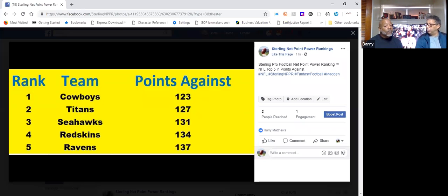Redskins playing decent defense. It's surprising. There's a lot of angst going around with NFC East fans. I don't think anybody predicted this unless they were a Washington fan. I mean, it was a toss-up as to who's going to be last in the division, and the Redskins were in that mix. Yeah. But at least within the division, they are doing their thing.